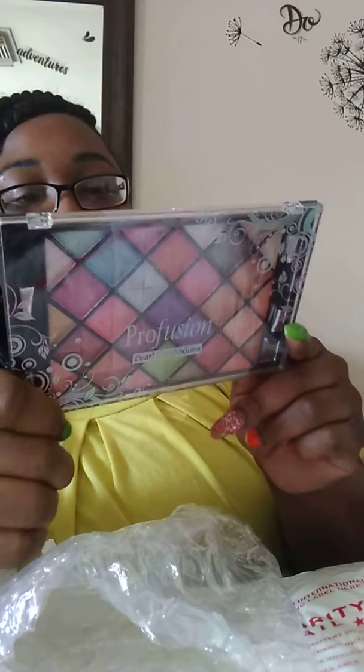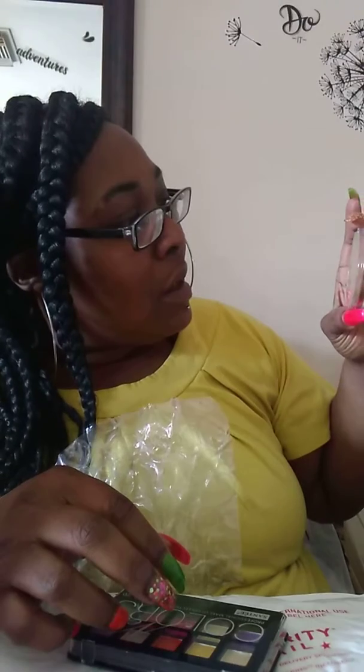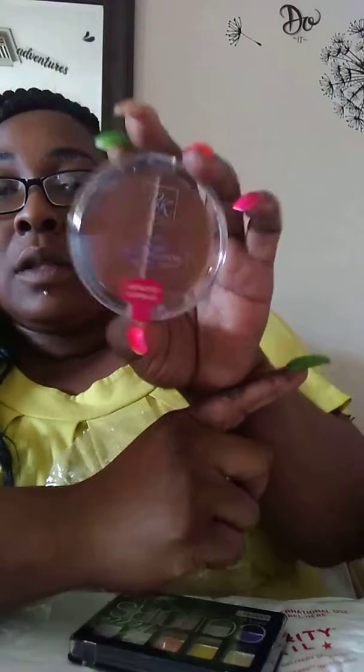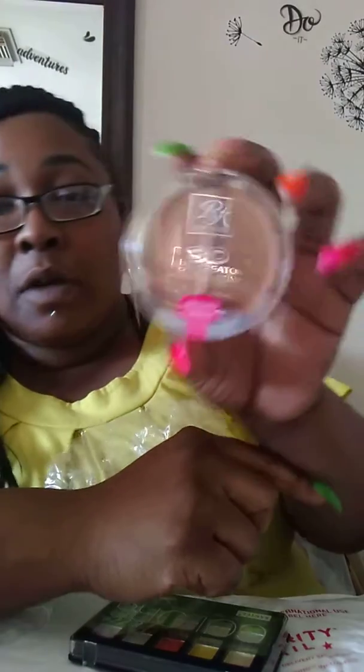I wonder how this palette is gonna work. Hopefully it works good. And then I got this 3D face creator, that I don't know about, because one of them is supposed to be lighter and one of them supposed to be darker than the other, but they're so close I can't really tell which one you put on first and which one you put on second.